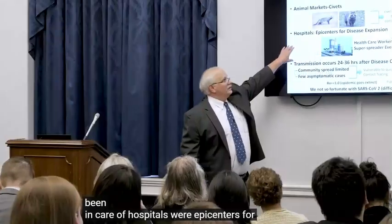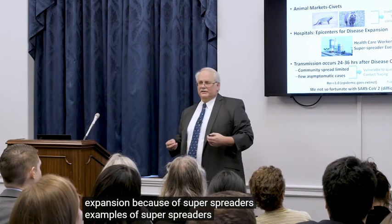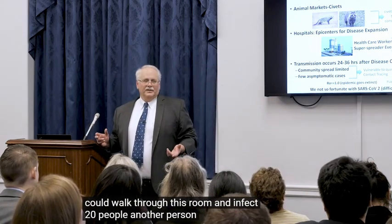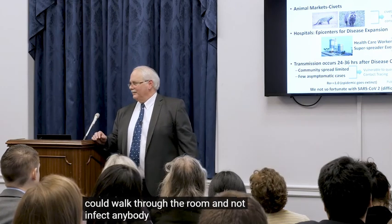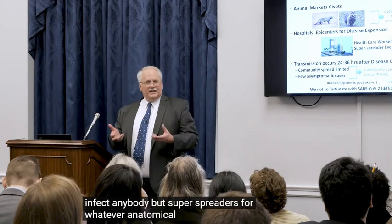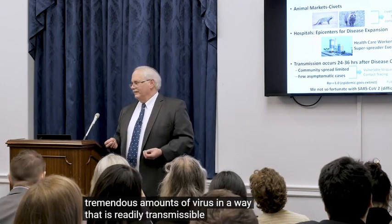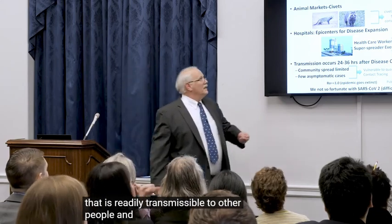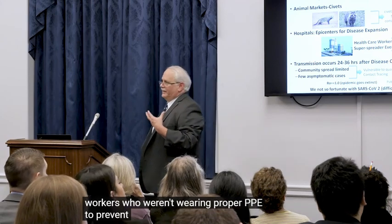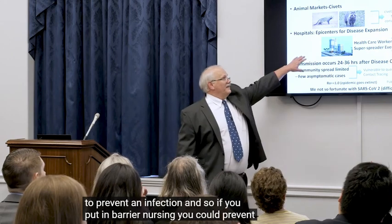Hospitals were epicenters for expansion because of super spreaders. Examples of super spreaders: one person could walk through this room and infect 20 people. Another person infected could walk through the room and not infect anybody. But super spreaders, for whatever anatomical reason, are producing tremendous amounts of virus in a way that is readily transmissible to other people. And then you had healthcare workers who weren't wearing proper PPE to prevent infection. And so if you put in barrier nursing, you could prevent that.